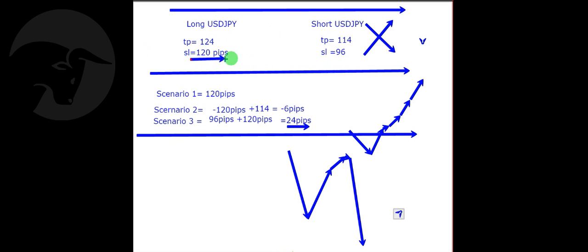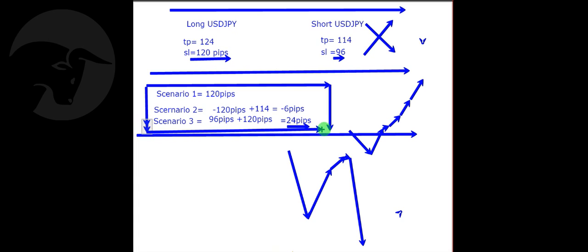We're going to lose 120 here, 196 here, so we're going to lose about 220 pips. But really, these are the 3 scenarios that are going to play out. The 4th scenario is possible, but it's super unlikely. That indicates a choppy market, and based on how the pattern is, it's going to go either way. It's going to go up or down.